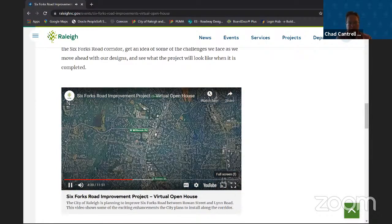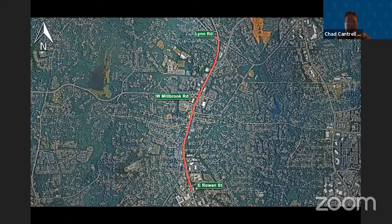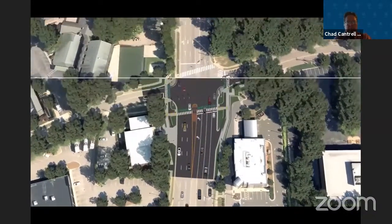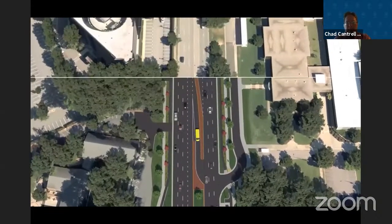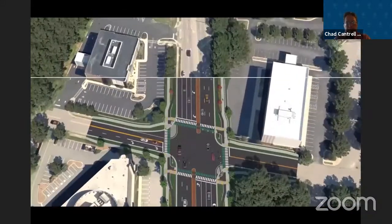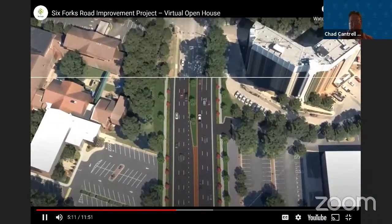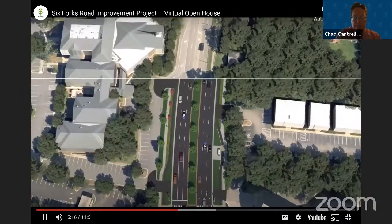This is an animation of what the project will look like once it is complete. As we said earlier, the project limits are between Rowan Street and Lynn Road. As you will see in the animation, there are several design elements revised from our last public engagement. The biggest one is the reduction of the overall width of the project. We reduced the typical cross-section by 8.5 feet to minimize impacts to adjacent properties and reduce the overall width crossing the street. The corridor design study recommended 10-foot wide lanes as they would be more appropriate for this section of the corridor, provided a 35-mile-per-hour speed is maintained.